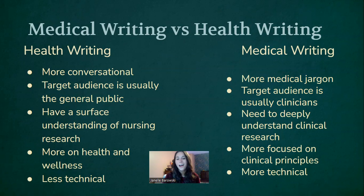Health writing is more on health and wellness. So, how do I treat this rash? You know, yoga, breathing, that type of thing, because it's more conversational and more geared towards the general public, and that's what they want to know. Medical writing is more focused on clinical principles because the target audience is clinicians, sorry, or pharmaceutical giants. So that's the difference between those.